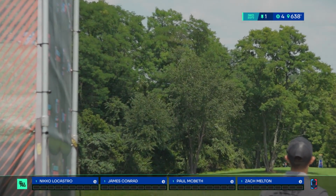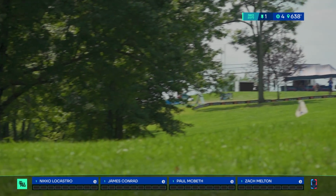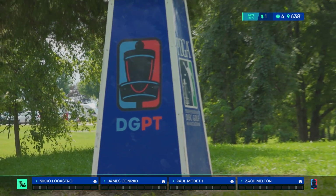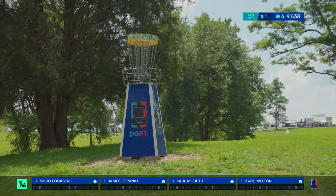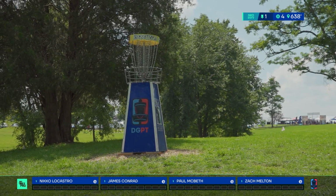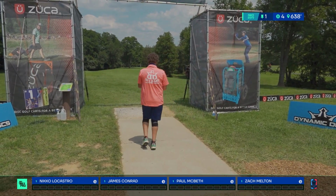And McBeth says, I don't care about Nikko's mistake. I'm going to go way left. So much trust on the left side of the fairway, getting that late turn down. That is a great shot. Good position to get the birdie. Rounding out the 140 pairing out of Gray, Tennessee, representing Dynamic Disc, Whale Sacks, Tripod Disc Golf, and Crowmore Disc Golf Store, Zach Melton.